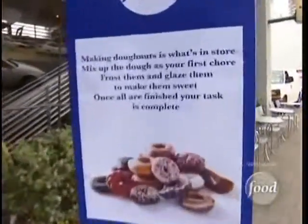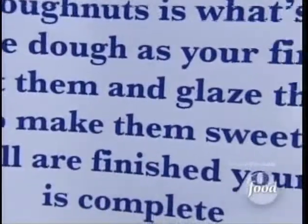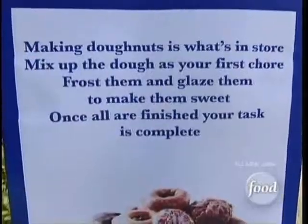Making donuts is what's in store. Mix up the dough as your first chore. Frost them and glaze them to make them sweet. Once all are finished, your task is complete.